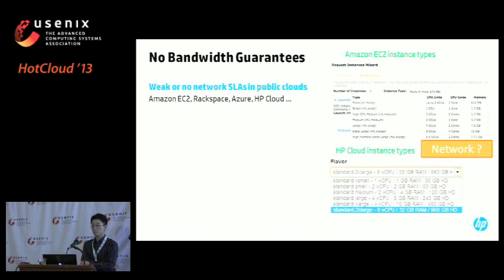However, the cloud providers today do not have such a rich bandwidth guarantee model. For example, Amazon EC2 has some weak network SLA concept like moderate or high bandwidth for different types of virtual machines. And this is the same with other public cloud providers like Rackspace, Azure, and HP Cloud.